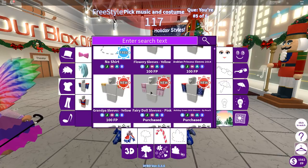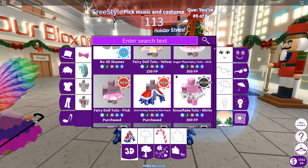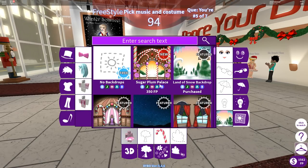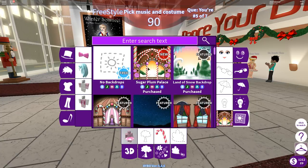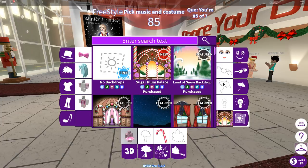But this time, we are gonna wear the fairy doll outfit, which is super cute. Like this. And I love the candy cane. Also this new sugar plum palace. Oh my goodness, I love it so much. I love candy things, like this old candy castle backdrop. I love that one too, but this one is very cute. And I'm gonna use the land of the snow for the next round. But let's make sure I got everything I want.